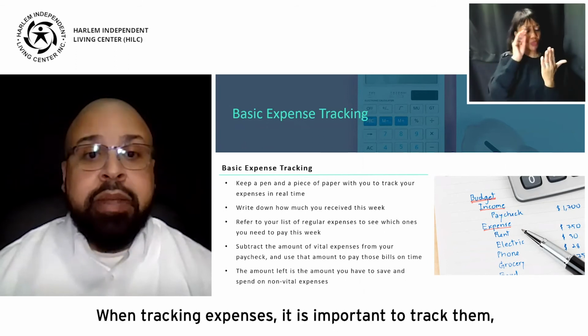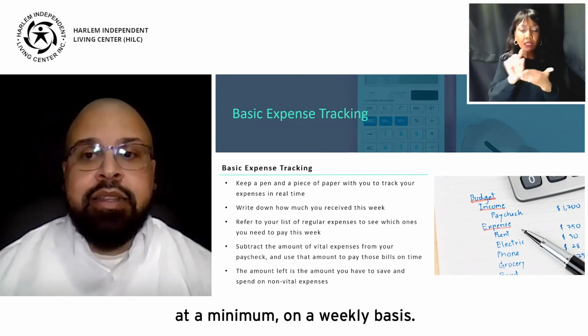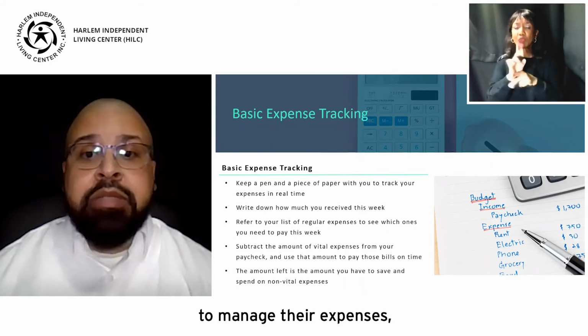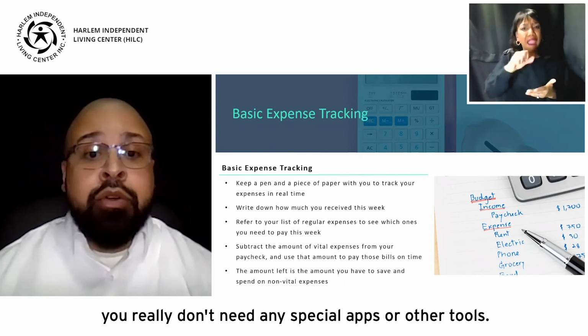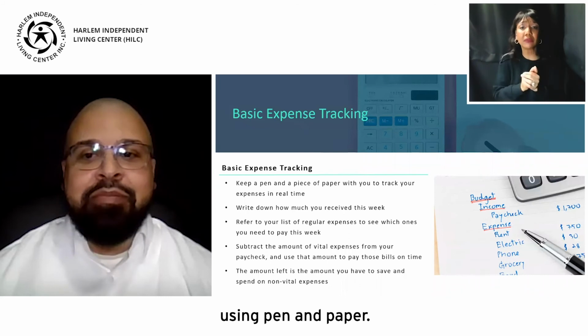When tracking expenses, it is important to track them at a minimum on a weekly basis. This will prevent you from overspending. While some people use different apps to manage their expenses, you really don't need any special apps or other tools. You can manage your expenses by simply using pen and paper.